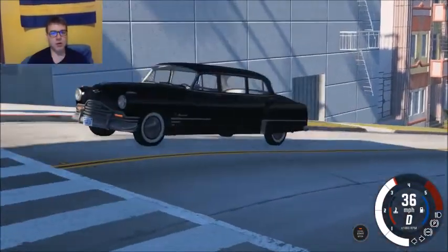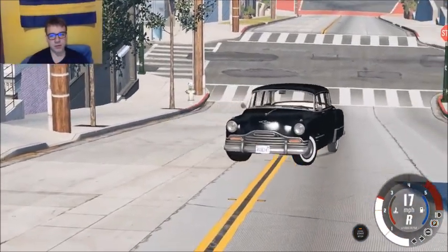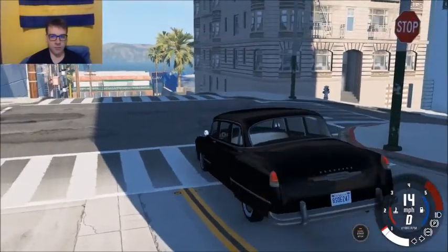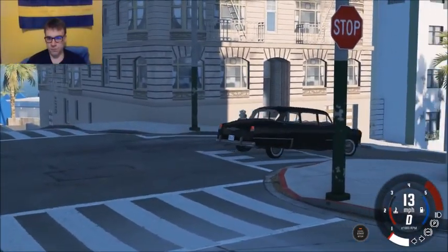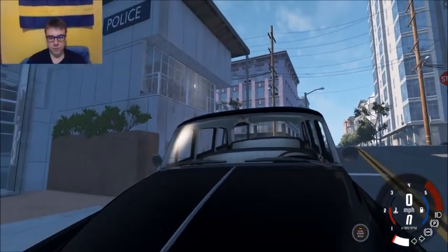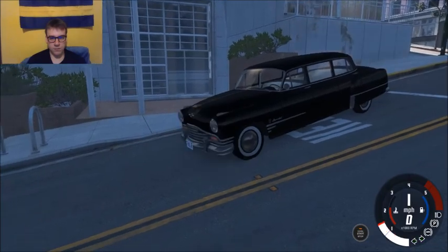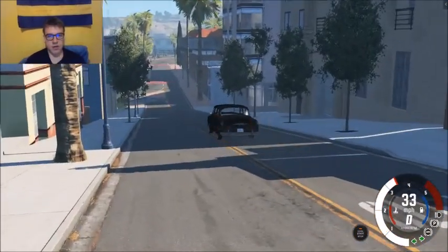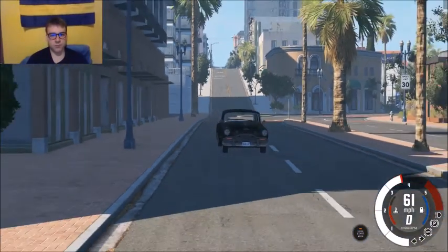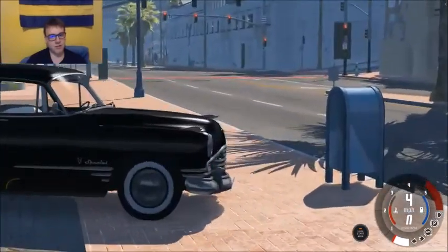Go, go, go, go, wait. Oh my gosh. Is this my first time doing this? No. And I've broken out of jail with my partner. Except, I don't have my car! As we hit a mailbox.